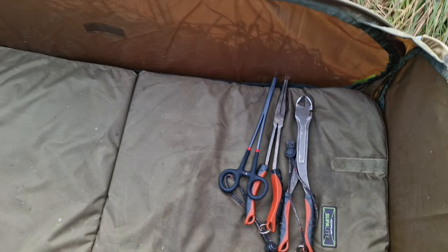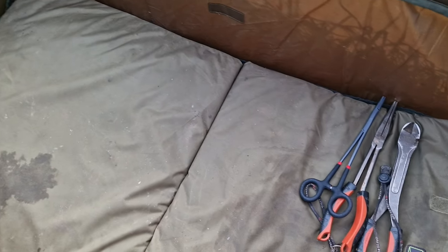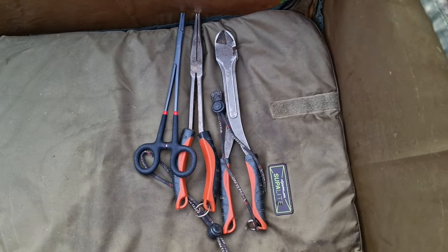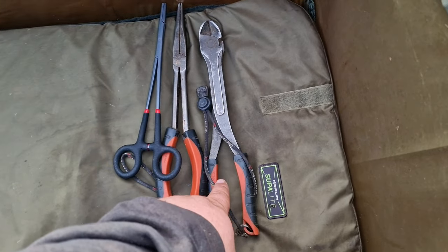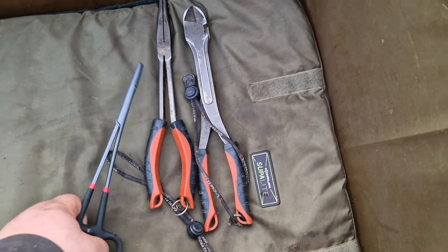Here, got the mat set up ready, and like I said on other videos, there's been a few questions on it. It's the XL super light, and I've got all this stuff I need to unhook a pike. The bolt cutters if we need them, pliers, and some forceps.